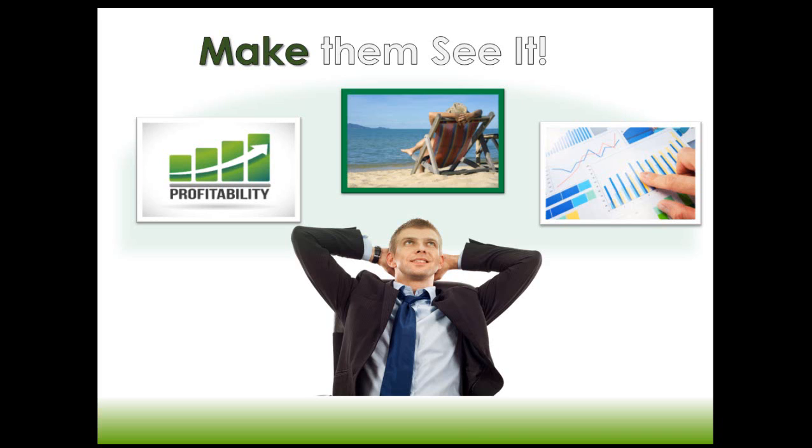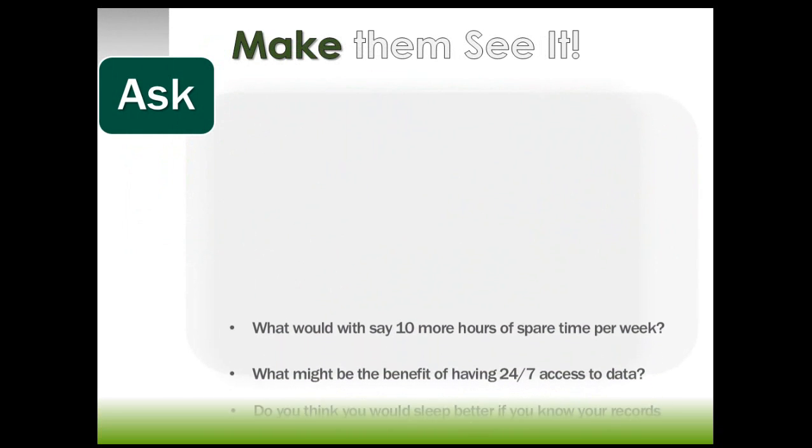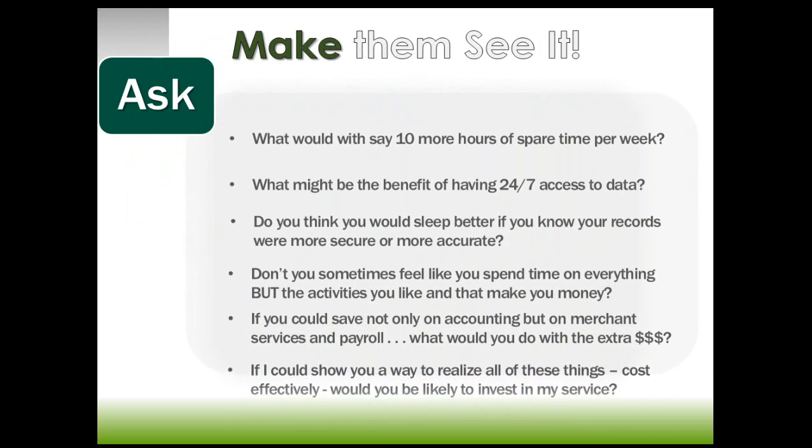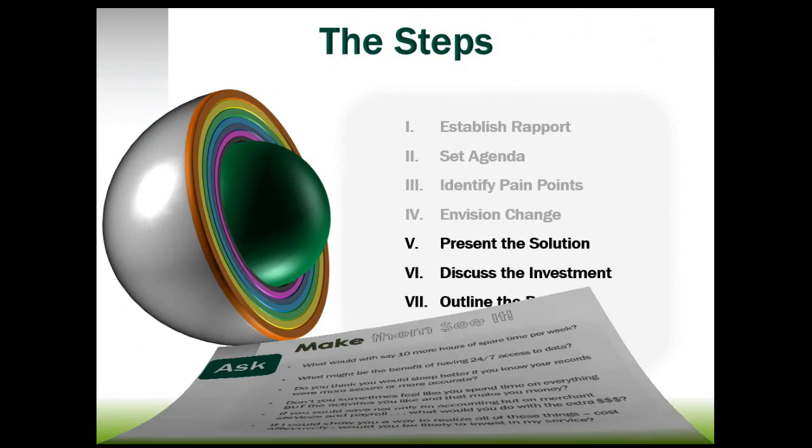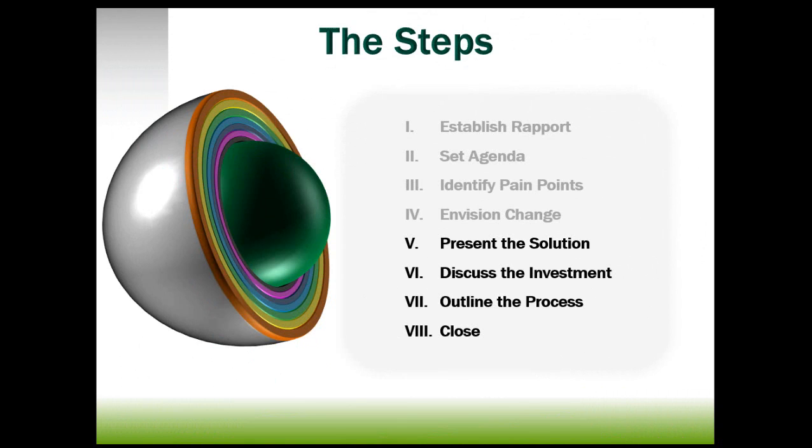Well, once again, let's get them talking. And as they do so, let's get them envisioning. Here's how we do that. Ask your prospect, so what would, say, 10 more hours of spare time do for you? Or what might be the benefit of having 24/7 access to your data? You might even ask, don't you sometimes feel like you spend time in everything but the activities you like and that make you money? All of these are the kind of questions that could get your client thinking about change and the benefits thereof.